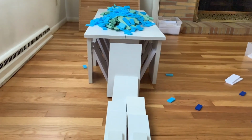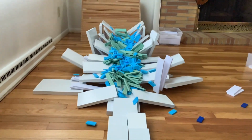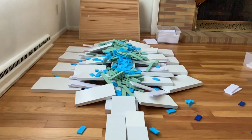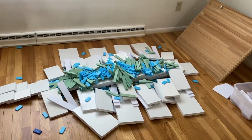I just set up exactly how I wanted the tunnel to be. I poured a bunch of dominoes and wooden planks on top of it to simulate the weight that will be on top of it from the second tunnel and the dominoes on top of that. When you have a test like that, it's a big confidence booster, and it makes you a lot more excited to build, so I was definitely ready to go after that.